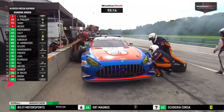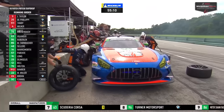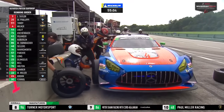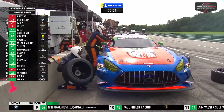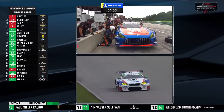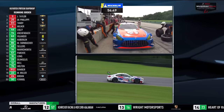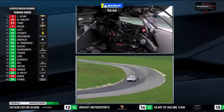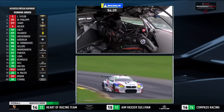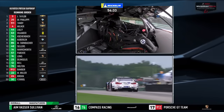Here he is. Lawson Aschenbach comes in from the lead in GTD for his final stop. There won't be a driver change, of course. It'll be just fuel and tires for the number 74 Riley Motorsports Mercedes. Problem on the stop, though, as the guy doing the right front tire change, they have 3 jacks. They can only have 2 tire guns over the wall at any given time. So the tire changer on the right front had to wait until one of the air jacks was pulled back over the wall. That managed to get things done, but it was a very sloppy looking stop tire change wise, as they're still waiting for the fuel to go into that Mercedes. It's 106 liters worth of fuel. It takes 40 seconds to get into the car, so it is quite a time. But Lawson Aschenbach has now been sent back out.